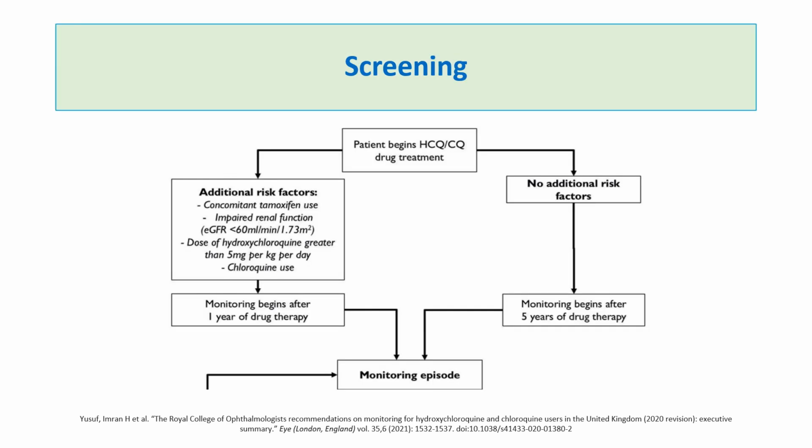Now we'll talk about a very important part in this lecture, which is the screening. How will you screen these patients, how frequently will you screen, and what tests will you do? These are the latest guidelines from the Royal College of Ophthalmologists published in 2021. They said any patient on hydroxychloroquine, you should follow this flow chart. If the patient has no additional risk factor, you should screen the patient after 5 years of the drug therapy. There is no baseline testing.